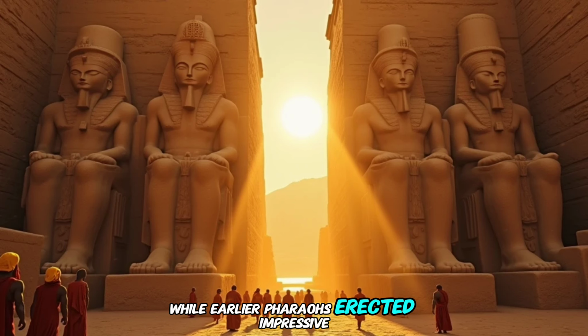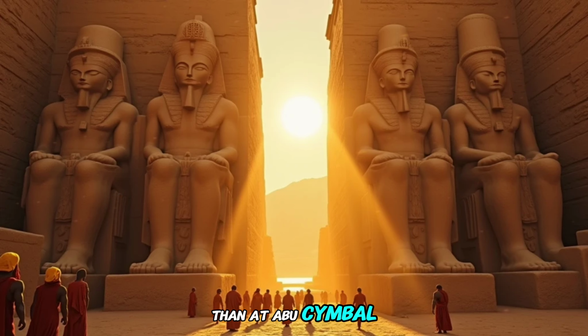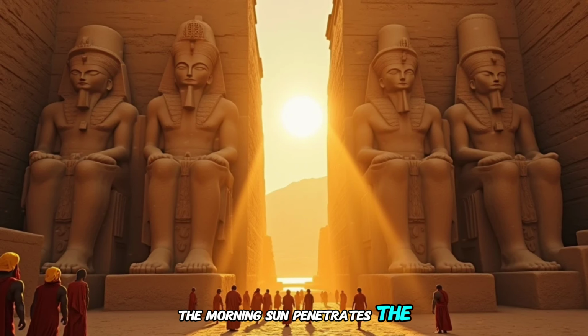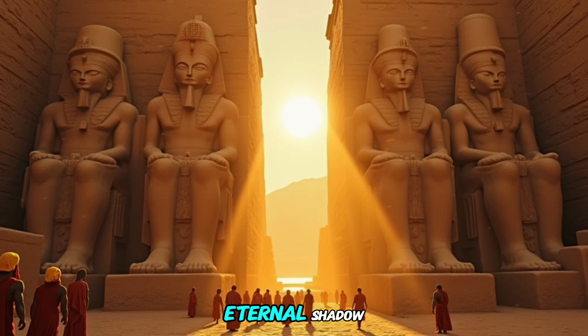While earlier pharaohs erected impressive buildings, Ramses undertook construction projects on a scale so vast that it bordered on the obsessive. Nowhere is this more evident than at Abu Simbel, a breathtaking temple complex carved into solid rock on the banks of the Nile in Nubia. The great temple at Abu Simbel is guarded by four immense statues of Ramses seated on his throne, each towering at 66 feet. What sets this marvel apart isn't just its size, it's the precision of its alignment. Twice each year, on February 22nd and October 22nd, the morning sun penetrates the temple's inner sanctum, illuminating the statues of Ramses, Amun-Ra, and Ra-Horakhty, while deliberately leaving the figure of Ptah, god of the underworld, in eternal shadow.